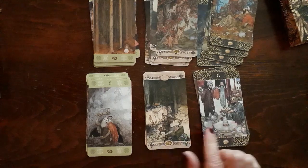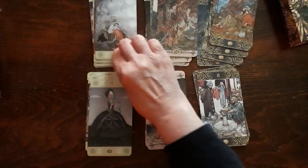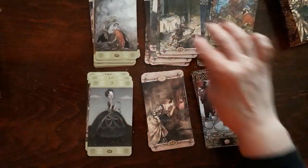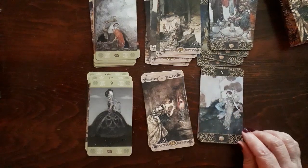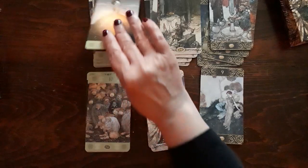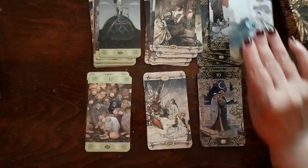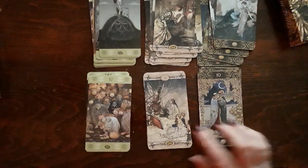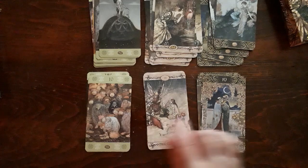The Eight of Pentacles do have a similarity with the Rider-Waite-Smith. All of them do, actually. That's kind of cool. Eight of Pentacles. The Nine of Pentacles, again, have a similarity with the Rider-Waite-Smith. And the Ten of Pentacles. Again, there is some similarity with the Rider-Waite-Smith in all three decks.